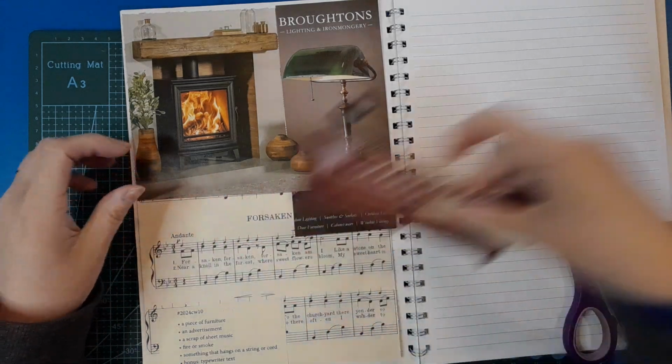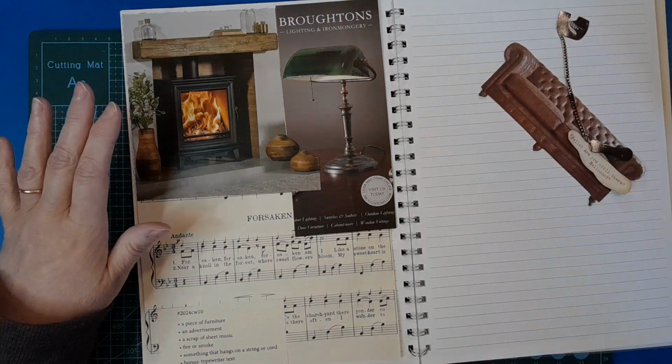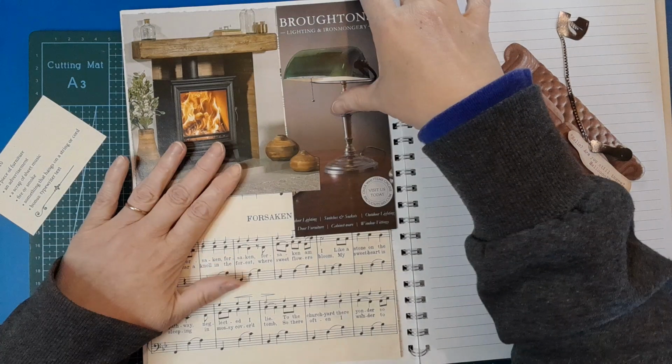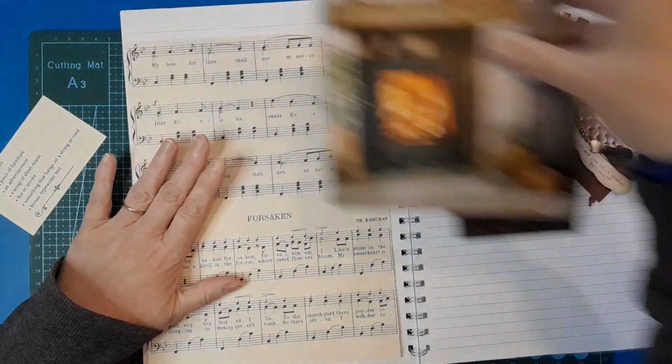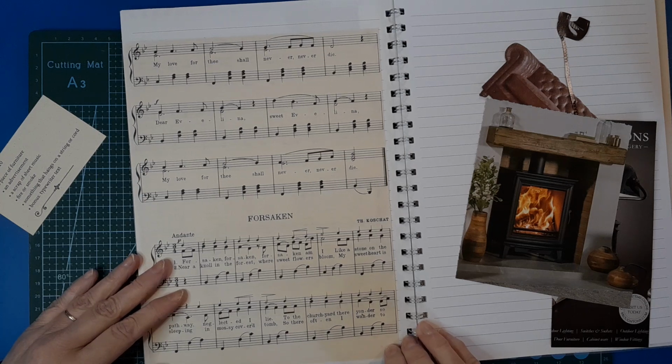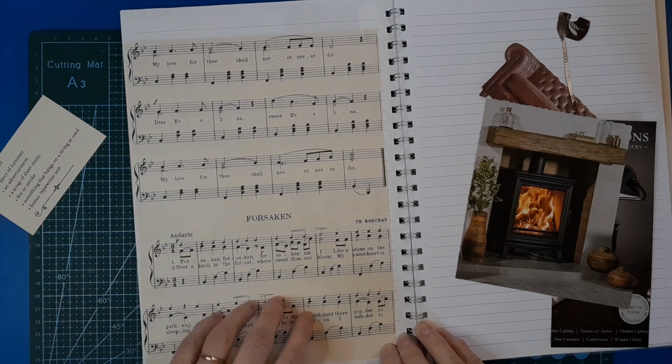So let's kind of shift everything and rebuild. Hopefully I can get everything in the right place. Oops, my music is not straight, so we'll try and straighten that.